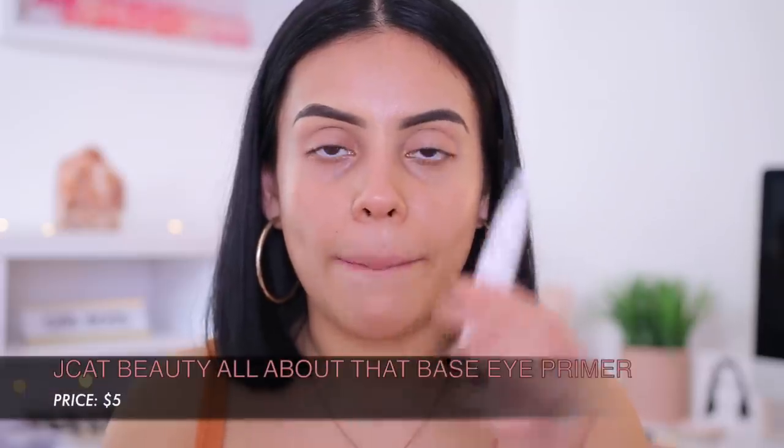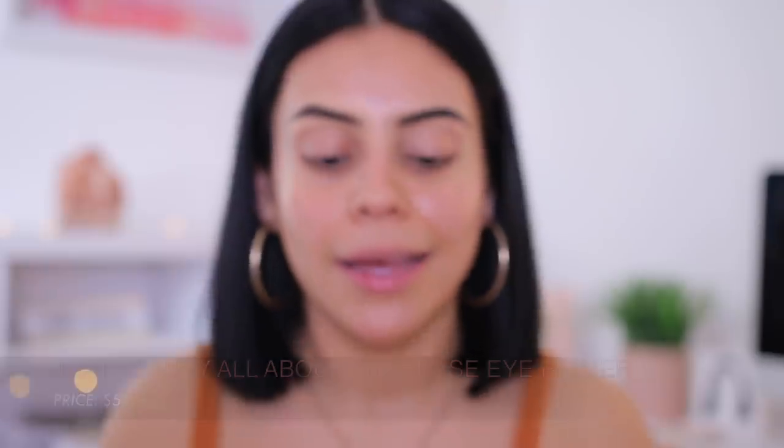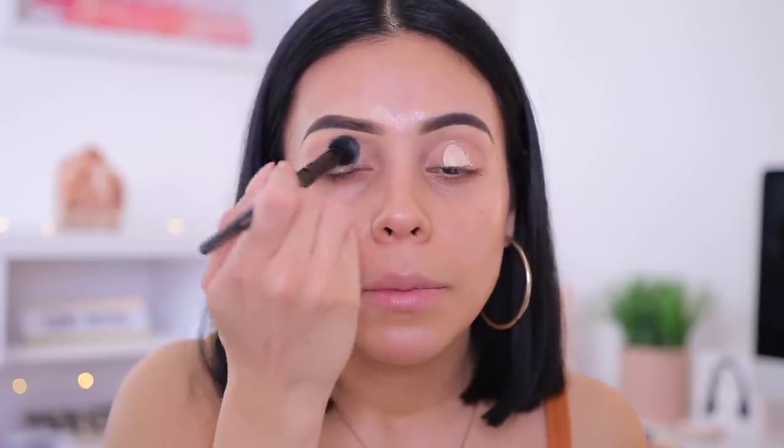Now let's get into the eye makeup. I'm gonna use the JCap Beauty All About That Face eyeshadow primer. This one's in the shade Nude. They also have a shimmer one, but I personally don't really love shimmer eye bases. So of course I went with Nude. Very pigmented. So I'm gonna apply that with my finger, duh, already done. And then I'm gonna use my brush just to blend that out. Super easy to blend. And I used like the tiniest little dot. So that's a lot of product in there.